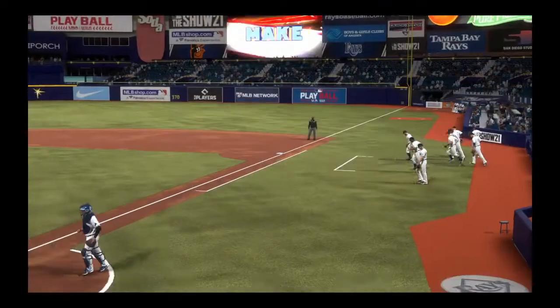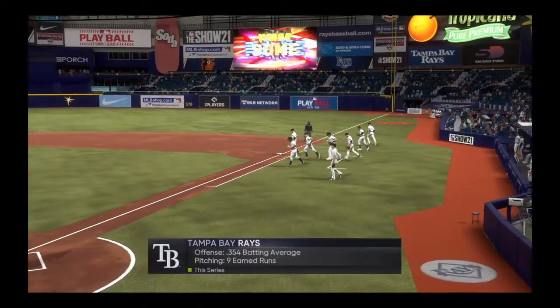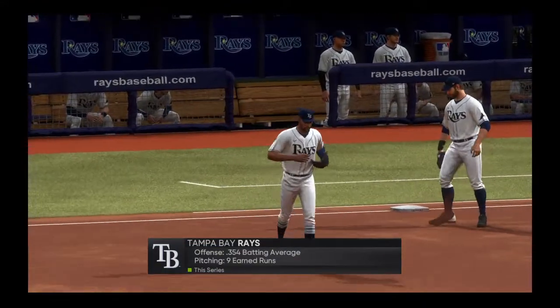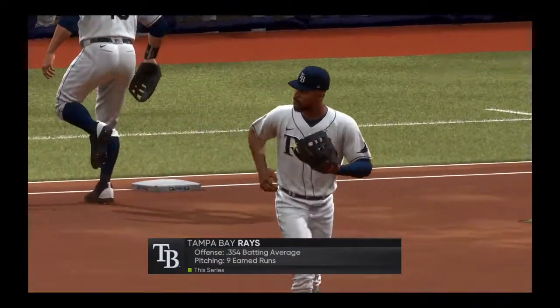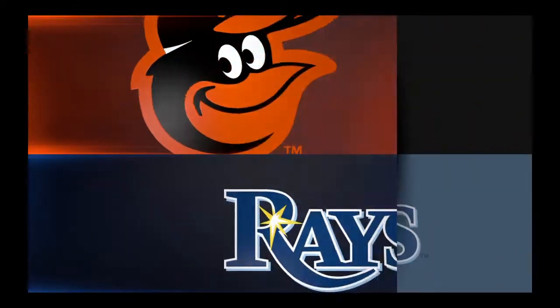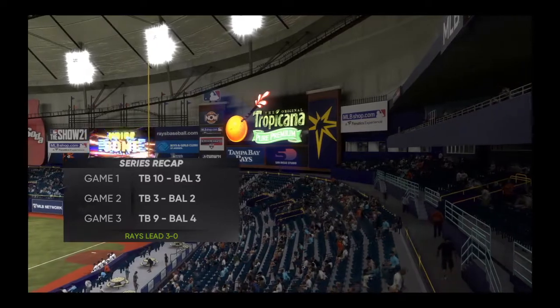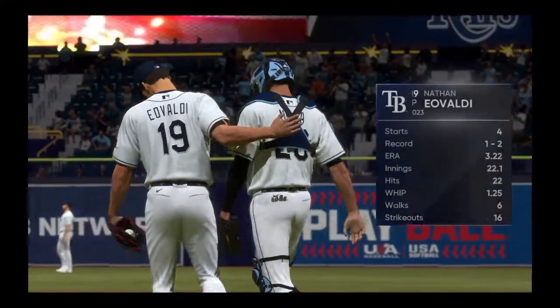Now out to Tampa Bay as we are going to take on the Tampa Bay Rays. And you see there the offensive numbers in the series, pretty solid for the Rays as they have managed to capture all three of the first three games of this four-game stretch. They blew us out in Game 1. It was a tough one in Game 2, and then they blew us out again in Game 3.